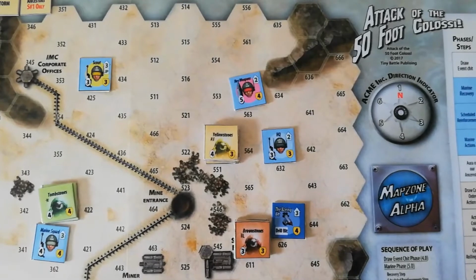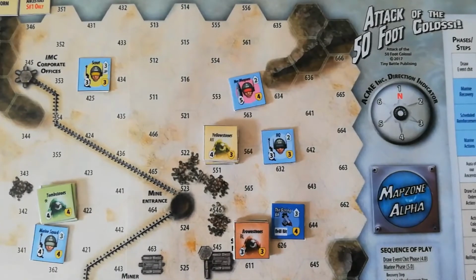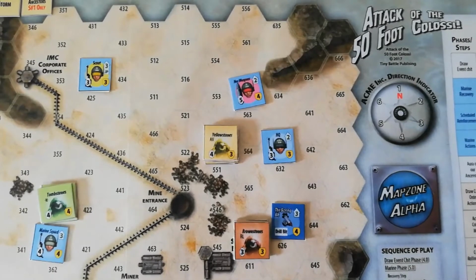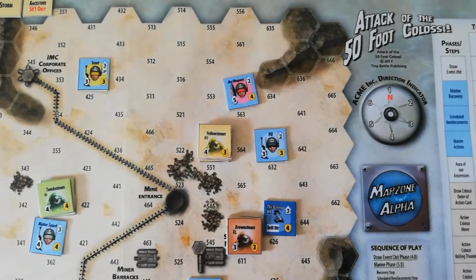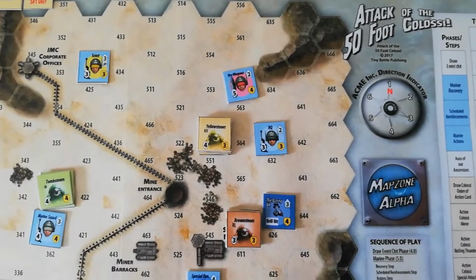Today I'm going to take a quick look at a game called Attack of the 50 Foot Colossi. It's a game I do enjoy very much, and I've featured it a few times on the website. So what I'd like to do is just highlight a few of the reasons why I enjoy playing this game so much.